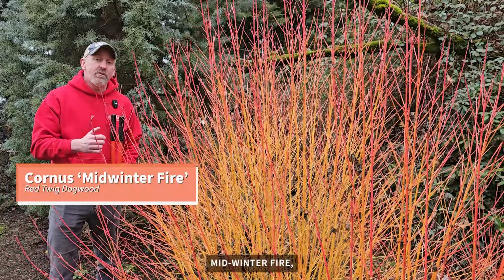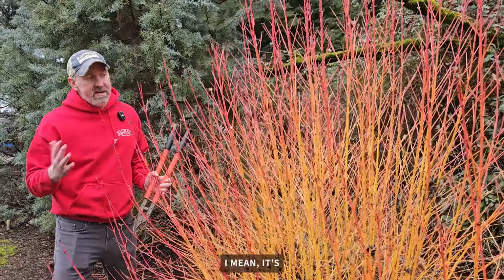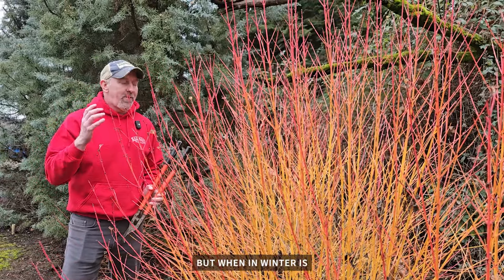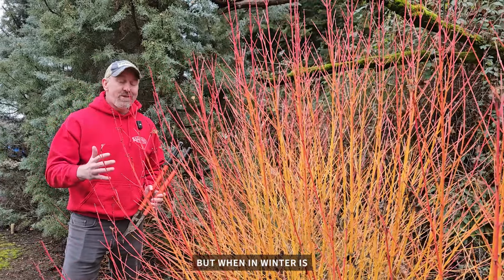During the springtime, these tips are going to open up and have little white blossoms on them. They're not the showiest flower, but they do produce a really nice fragrance, which is great. Then it's covered in foliage. It's just a backdrop border plant during the summertime, but the winter is when it really shines. And I love to take some of these branches now and use them in arrangements.